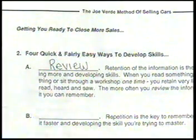Let's look at some easy ways to develop skills on page 19. At the top of the page it says 4 quick and fairly easy ways to develop your skills. At the beginning of this series, and I think on a couple tapes ago, I talked about reviewing this, taking notes, writing things down. 2A, review. If you want to develop skills faster, then you need to review the information.